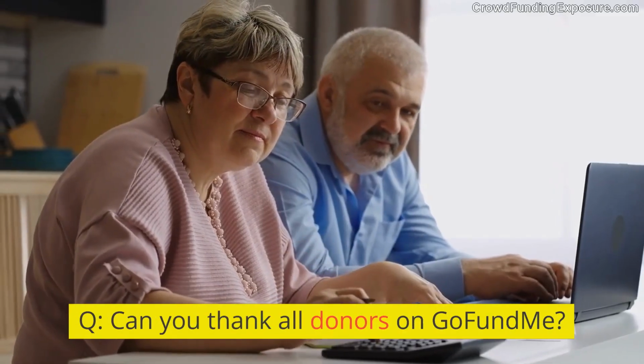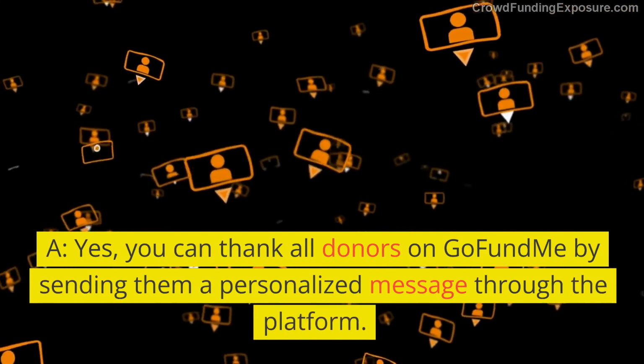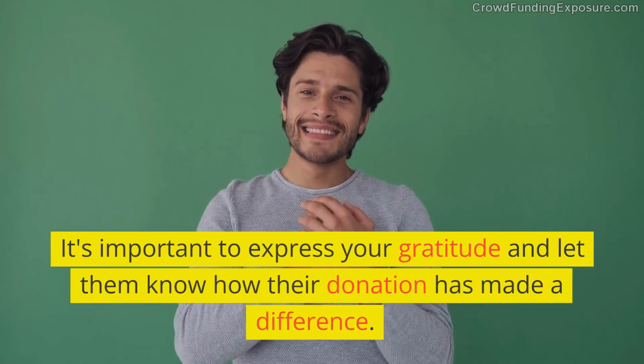Q. Can you thank all donors on GoFundMe? A. Yes, you can thank all donors on GoFundMe by sending them a personalized message through the platform. It's important to express your gratitude and let them know how their donation has made a difference.